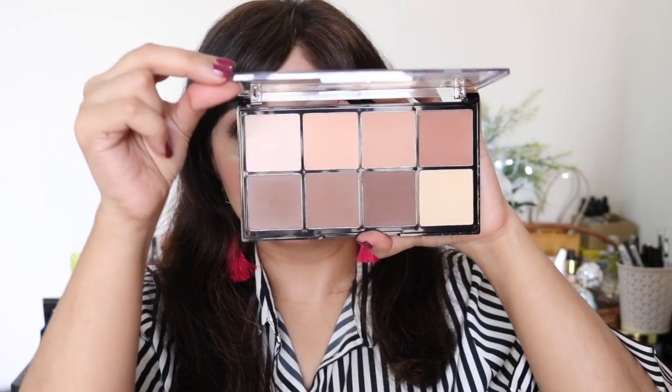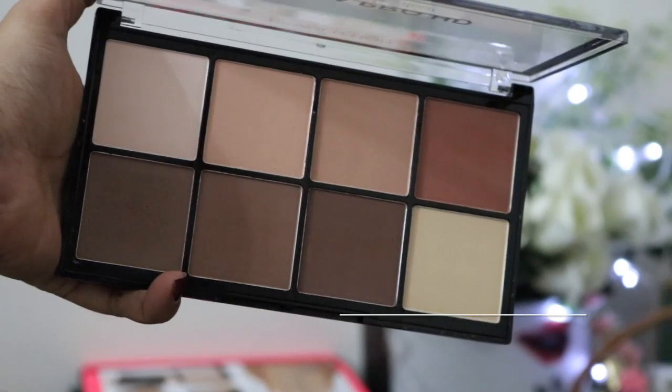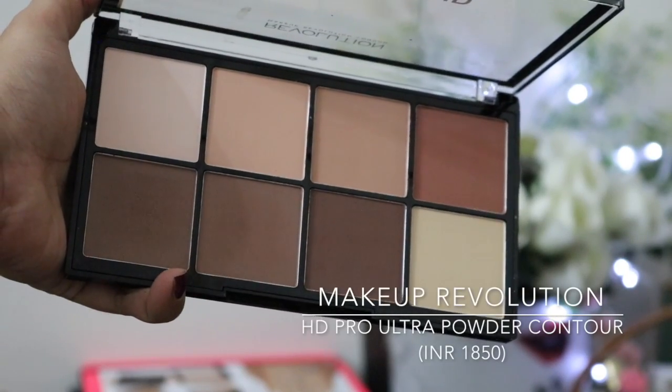Talking of palettes, I've got 2 palettes here. One is a contour palette and the other one is an eyeshadow palette. Talking of the contour palette first, this is a Makeup Revolution Ultra Pro HD Powder Contour. It comes with a couple of contouring and highlighting powder shades. I picked up the one in light medium. They have one I think in medium, and there's one medium dark. So there's really very good color variety for deeper skin tones as well.